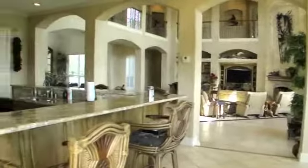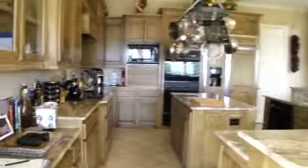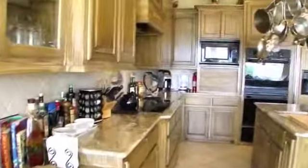Formal dining flows easily from great room to the gorgeous kitchen, which boasts granite countertops, double ovens, a warming drawer, a 16x5 walk-in pantry, and more.